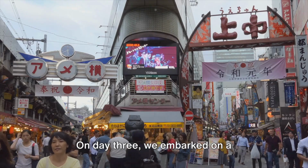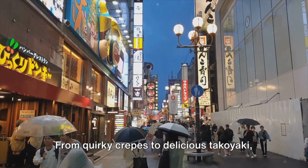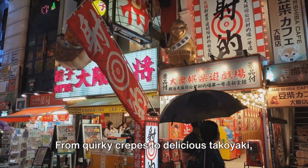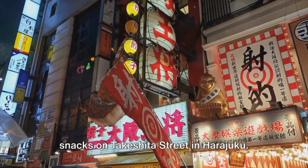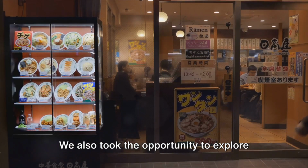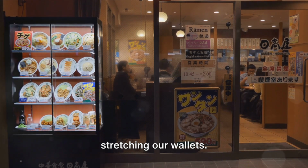On day 3, we embarked on a gastronomic adventure, sampling Tokyo's diverse street food scene. From quirky crepes to delicious takoyaki, we indulged in unique and affordable snacks on Takeshita Street in Harajuku. We also took the opportunity to explore trendy shops, finding hidden gems without stretching our wallets.